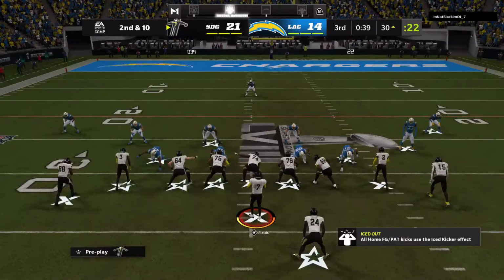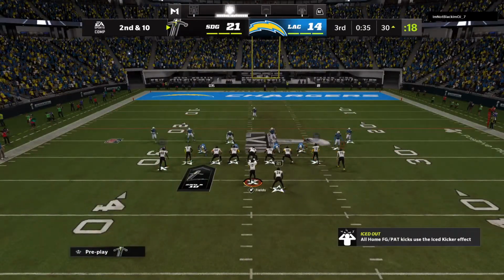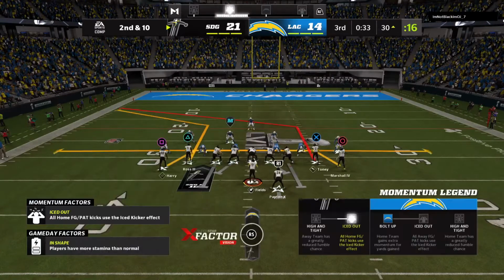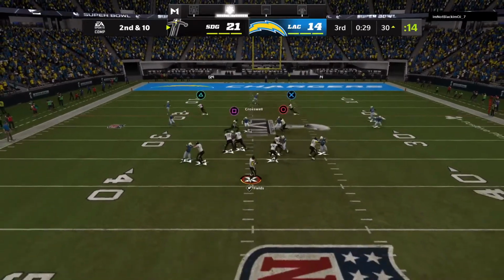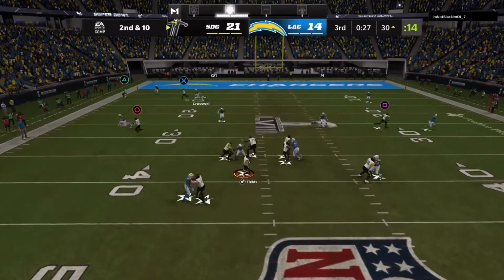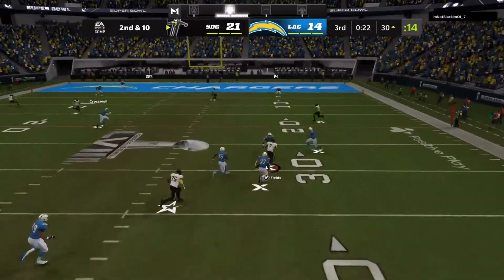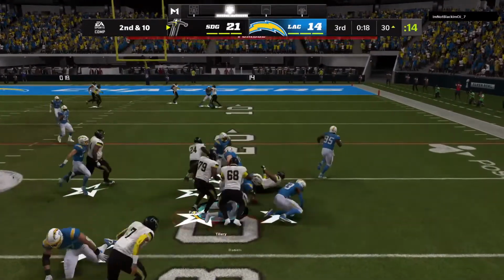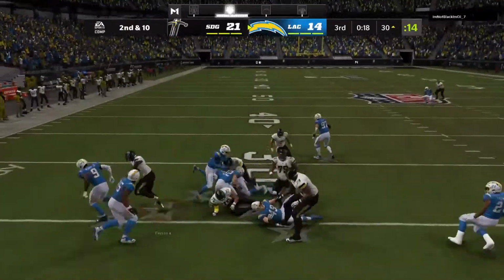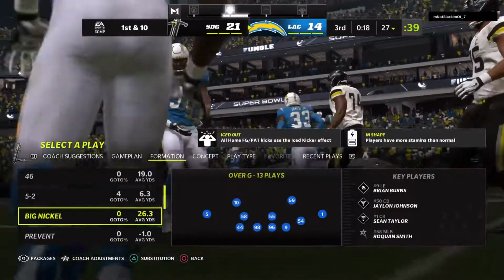3rd quarter of the biggest spectacle in sport, the Super Bowl. Thanks for joining us, everybody. 2nd and 10. Out of the gun, Fields. And he lost the football. And picked up by the Chargers. And they're going to set up shop at the 27-yard line.